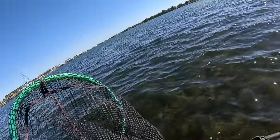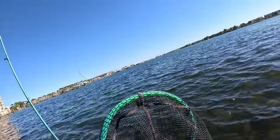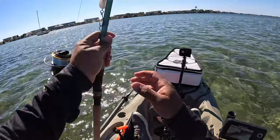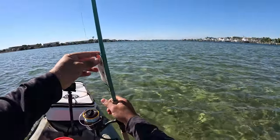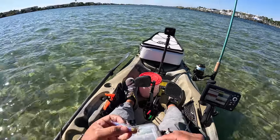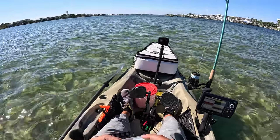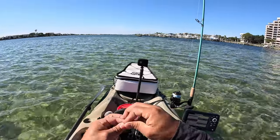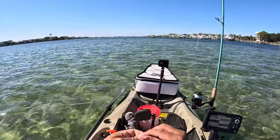Let's see if I can put a little trolling lure on here for now. Make our way to the grass. We're gonna put out this little guy. See if we get chewed on. It's a little Yozuri 3DS Minnow in Smelt color.